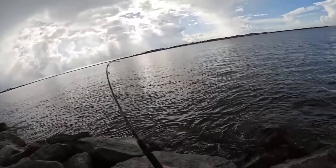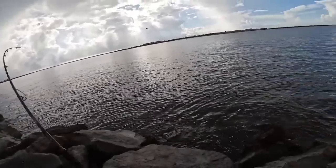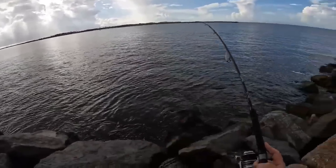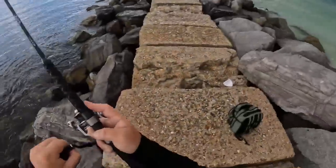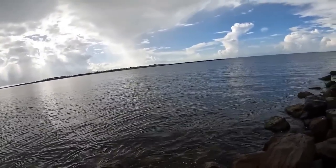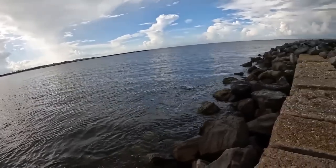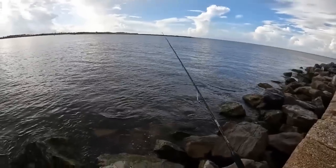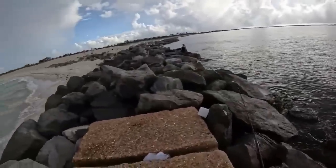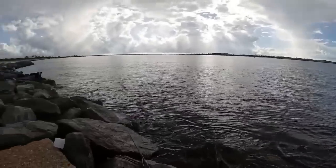Insane. That fish was so doggone fast. I don't know, it kind of felt like a jack with all that speed. It's kind of coming to me right now. I mean, that fish took off. Hopefully it don't have too many more digs, because there's a snag right down there. Oh, no. Came off. Right there, golly. Came off. Unreal.